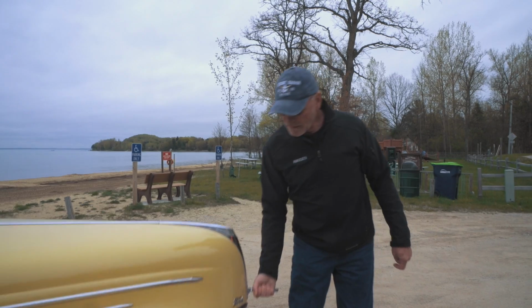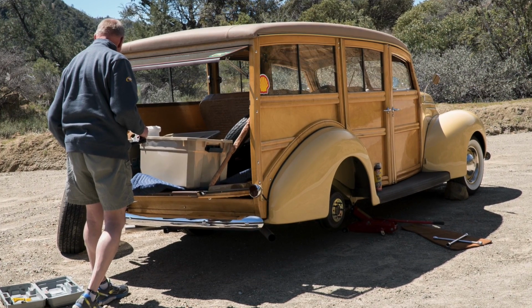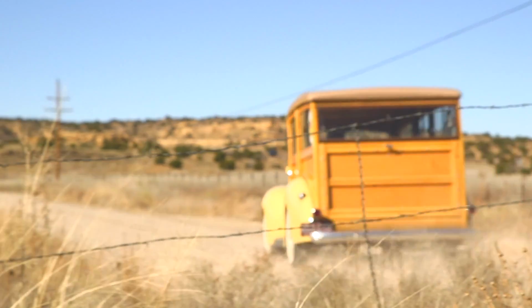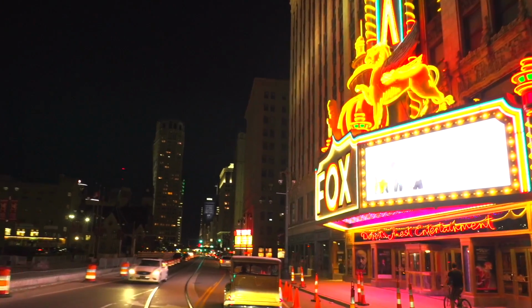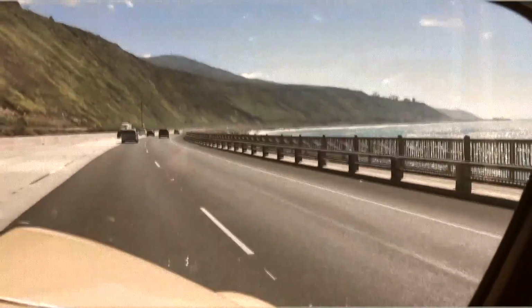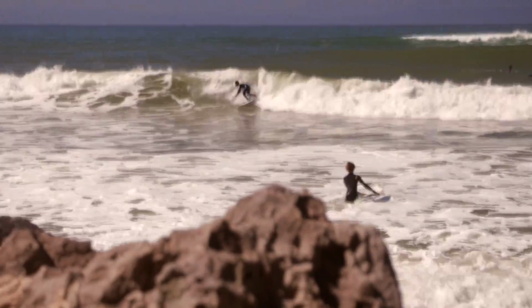So you see this car, it's got to be, without a doubt, the most used Woody in the world. I promise you that. And as a result, it's got lots of stone dings and chips. It's got almost 50,000 miles on it since I started to use it, especially in this Hagerty series, driving all over the United States. When I bought this car as a 15-year-old, I wanted to be a California surfer guy, and I lived in New York.